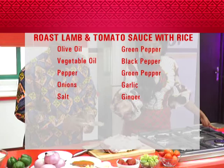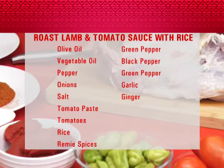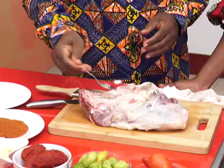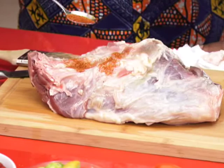And you have the peppers, the onions, powdered pepper, the tomato paste, tomato puree, chilies, tomatoes, salt to taste, and then that is our rice. So, as I do this, let me put a bit of salt. Not a lot. Then I'll put some pepper on it.